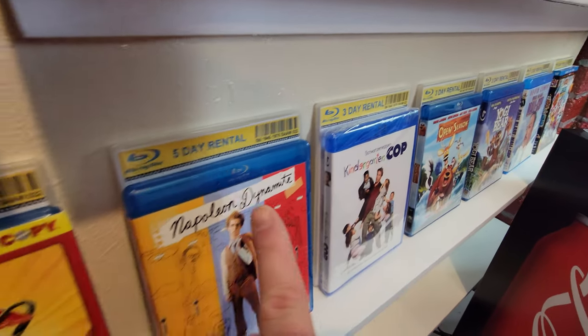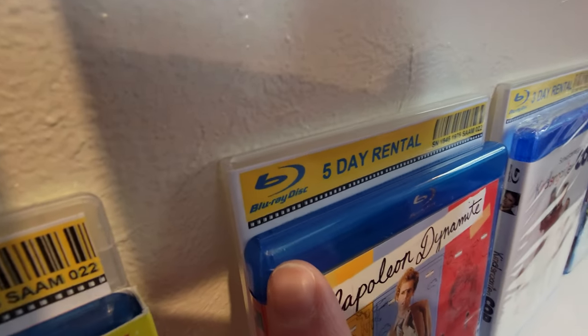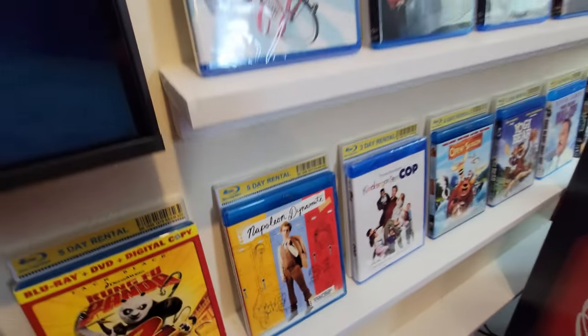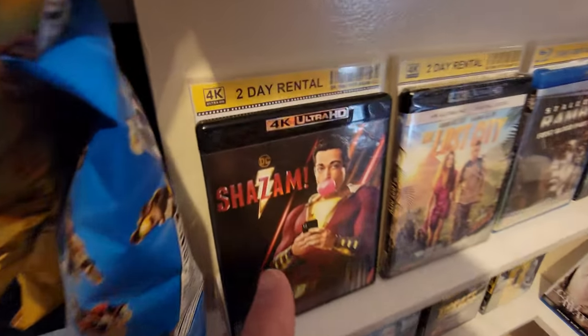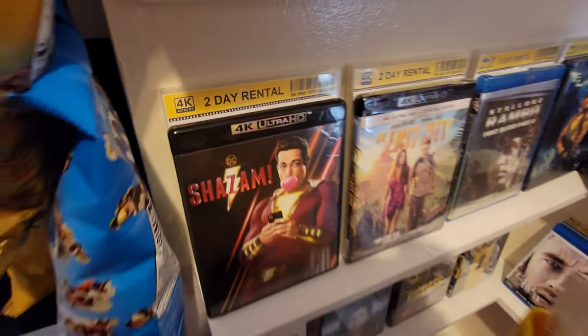We've got 3-day rental, 5-day rental. We've got the little Blu-ray disc logo right there. On Disney Blu-rays, we have the Disney logo. And on movies that are in 4K, we even have the 4K logo. So as you can see, I'm always working to improve the presentation down here.